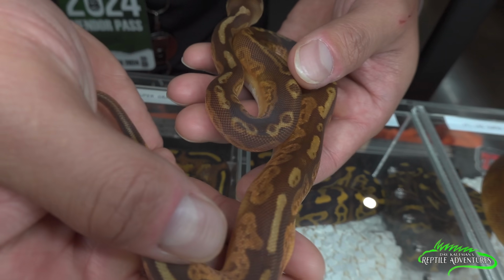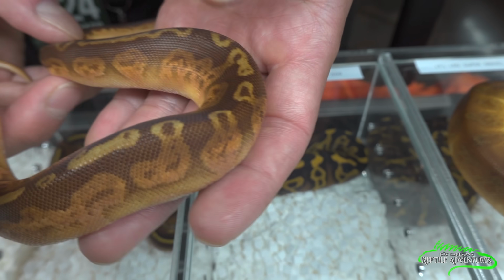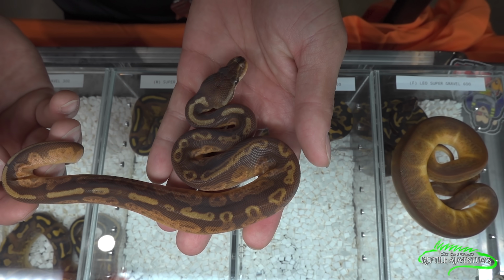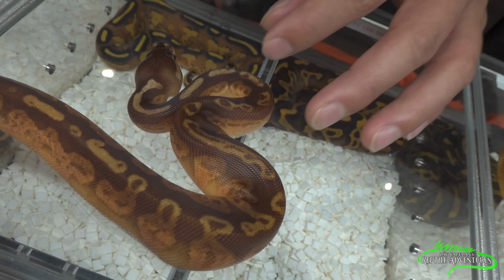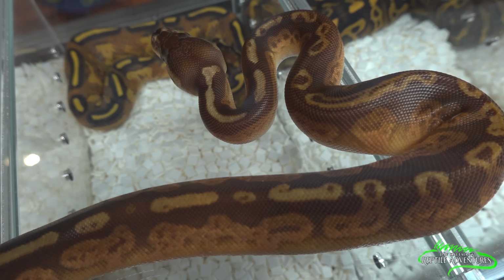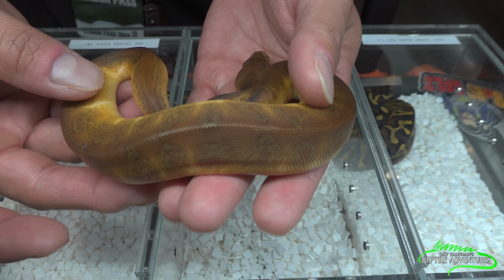Oh, nice. So down the road, you can add Desert Ghost to this, and it's really going to come out with that nice, vibrant orange. And we're hoping to move this along down the road, adding orange dreams, yellow bellies, maybe even some darker genes like leopards or blackheads. This is a sunset clown, and there's not a lot of these around.